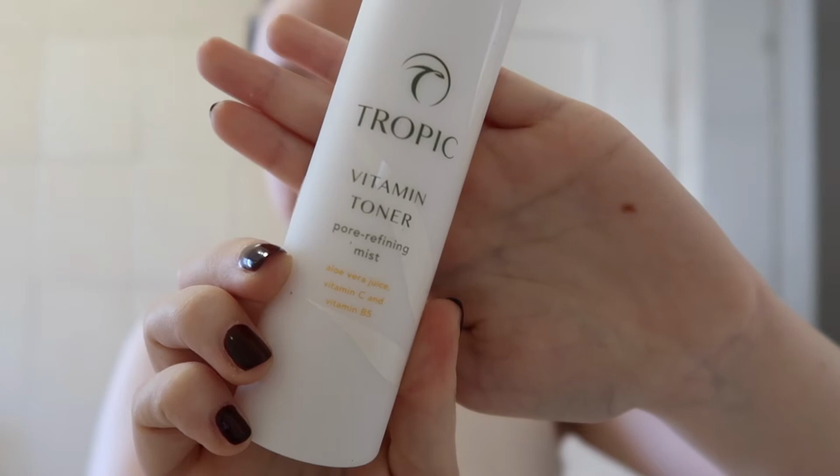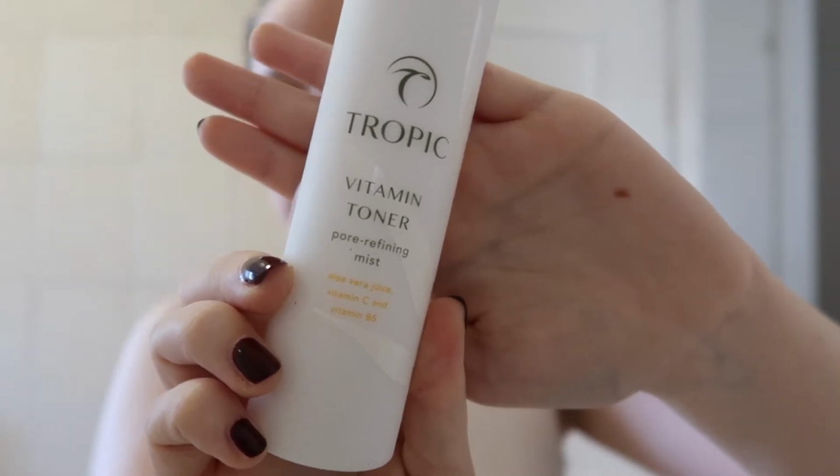And then I will also put on this. This is the Tropic Vitamin Toner. It's a pore refining mist. It's another spray bottle, but this is a spray bottle rather than an air canister.